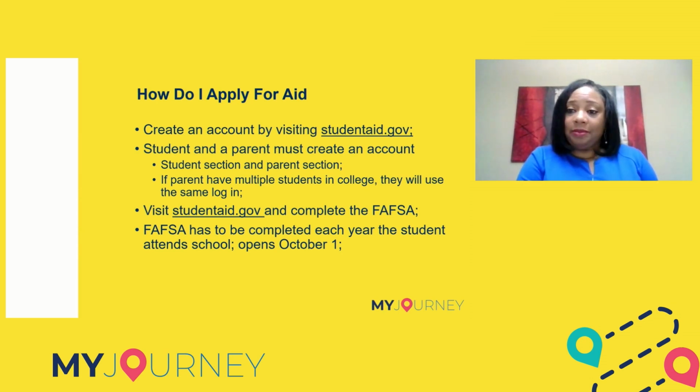Also, a parent, which means both parents do not have to file for a username and password. Only one parent. Now, they can share that username and password. So if mom gets the username and password, then dad wants to log in and view the application, mom would have to share that information with dad. So it's important that the parents know each parent does not have to have a separate username and password, but every student has to have a username and password.